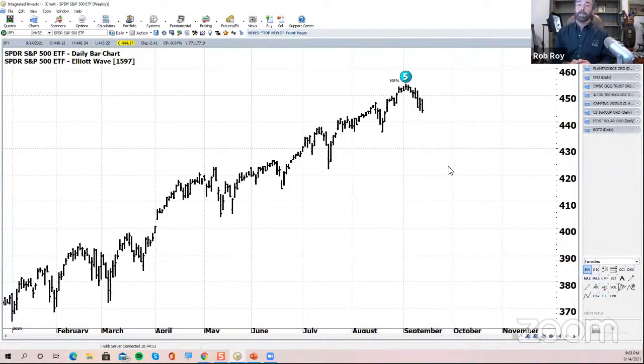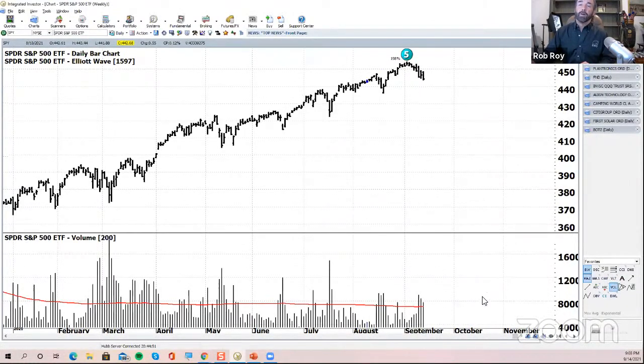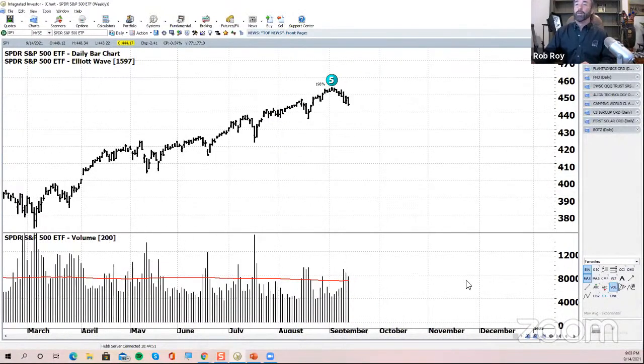Well, you can see that we've had a couple of down days here and some sizable bars. When you see that, the first thing you want to do is take a look at volume. Is there some volume behind that? Well, there is above average volume, but something that's interesting is you can see it's declining. As we've moved down in this bit of a correction, the volume is not increasing, it's actually decreasing. So what does that mean?